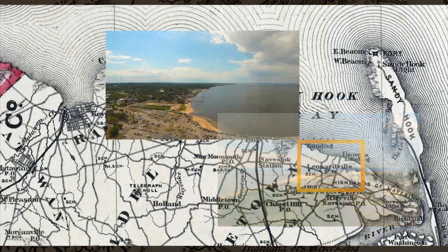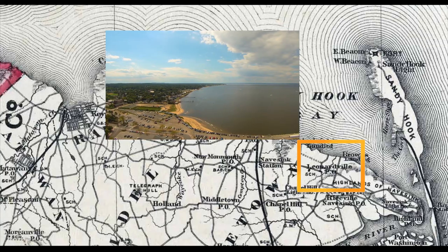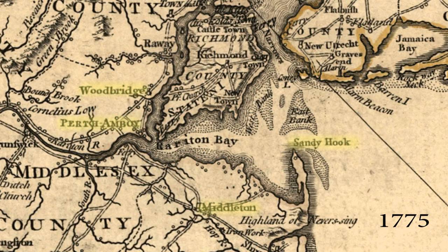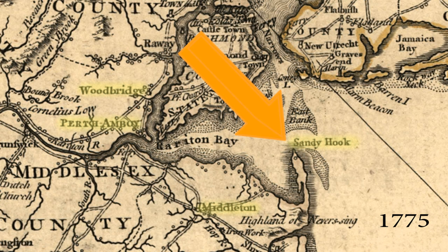And Leonardo was called Leonardville. Then there was a town called Granville with a lighthouse, which became Keansburg, and another town called Holland on the border of Holmdel and Middletown, and that still exists today. I just love looking at these old maps. And here is another map. Can you see Sandy Hook?